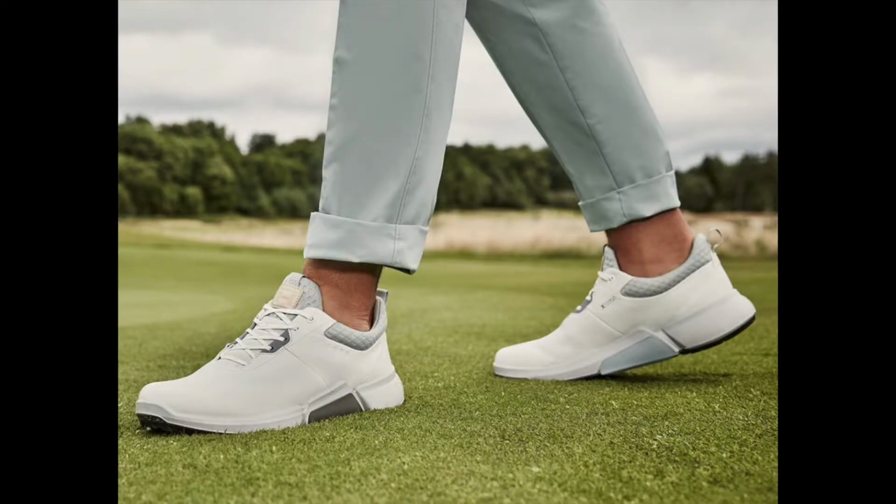I love that about it, and I certainly have owned my fair share of ECCO shoes in the past, and so it's exciting to hear more about the ECCO BIOM H4, the shoe that has been out just for a little bit now. It's on the shelves, and what can you tell us just from a high level? And we'll dig deeper into it, of course, but at a high level, what's the headline for the ECCO BIOM H4? I would say the headline is it's still comfort, but also stability.